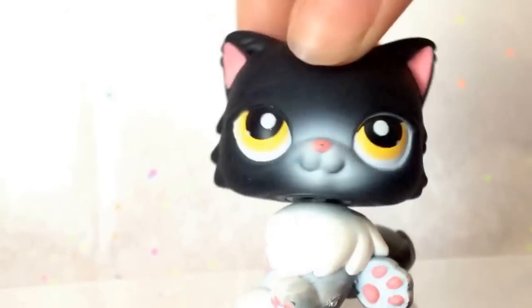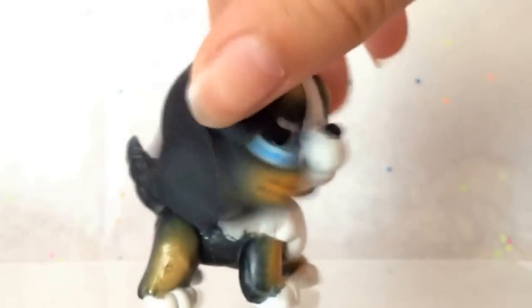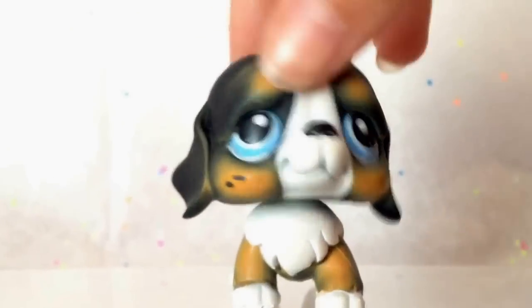Okay. Another pet I got is this adorable Saint Bernard. I know Saint Bernards are like all masculine and everything, but they can still be adorable, okay? And yeah, pink magnet.